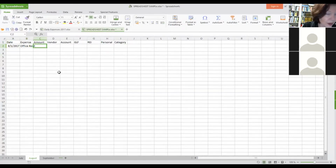And so for the amount, that's going to be $475. And the vendor is some big long name that I can't remember, so I'm just going to call it landlord.